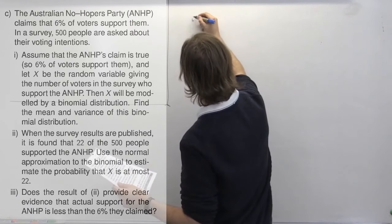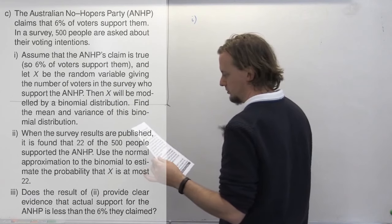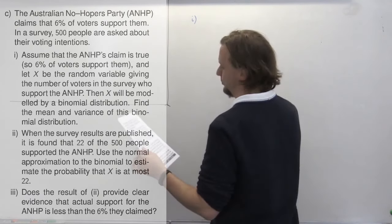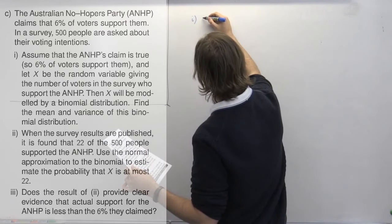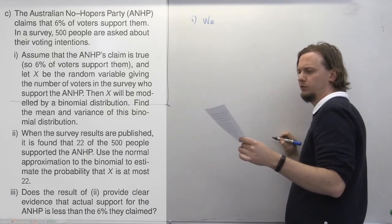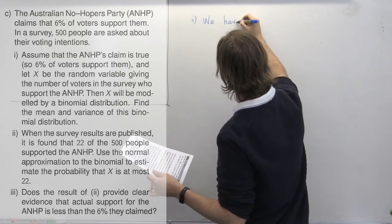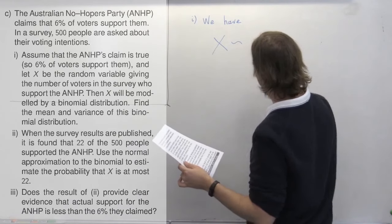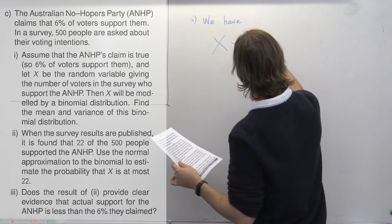So let's just set the notation. X is a random variable given by the number of voters in the survey who support the Australian No Hopers Party. They already set all the notation, so I'm just going to use it. We have X, and this notation is used in your lectures, I have seen it. So X is distributed like a binomial distribution.